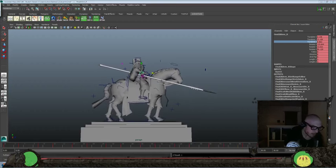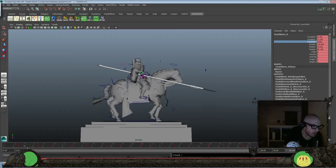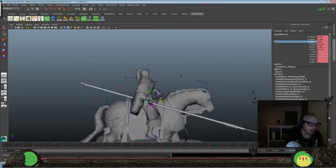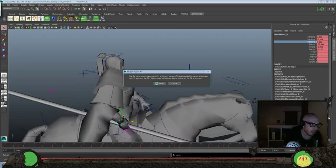Said just a little bit of movement. We don't need a whole lot here, but just so we have a little bit of forward and back there. A little more circular movement throughout there. And let's go ahead and save our file again. Remember, it's always good to save multiple versions and to save often.